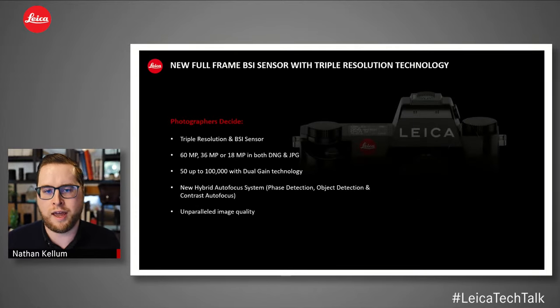First off, this is an amazing camera, a full frame system that has a backside illuminated sensor. And just like our other full frame offerings, we offer the triple resolution technology on the sensor as well. So 60, 36, or 18 megapixels, your choice. You can choose between having those resolutions in RAW or in JPEG, or both for that matter.